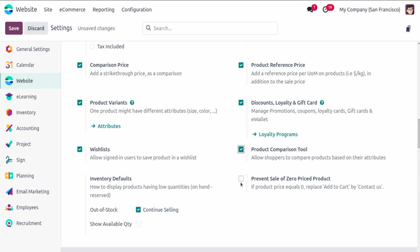And the next one is prevent zero sales, which means if a product price is equal to 0, we can't move to the add to cart. By clicking on the add to cart button, the shop will redirect to the contact us page. Let's enable this one. So here the button URL is added here. Let's save the settings. So it's loading. After saving, let's check each one separately.